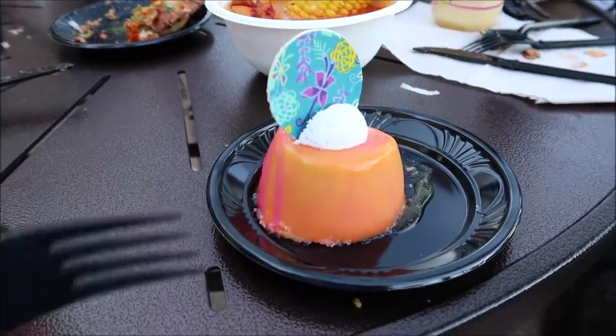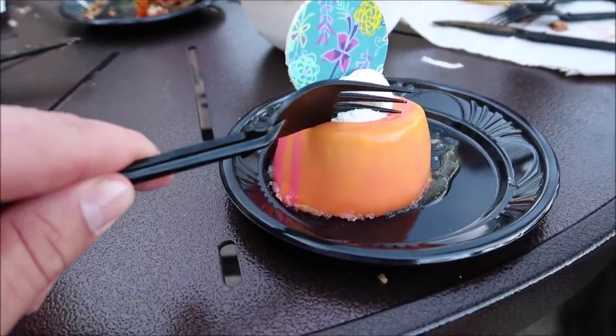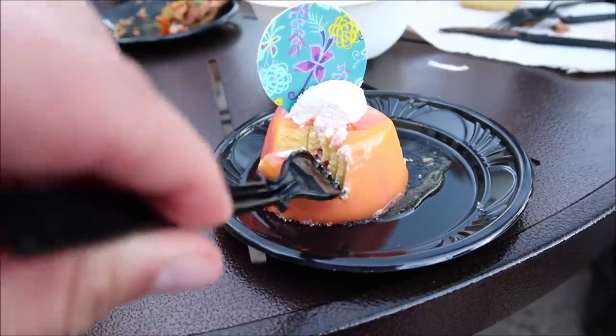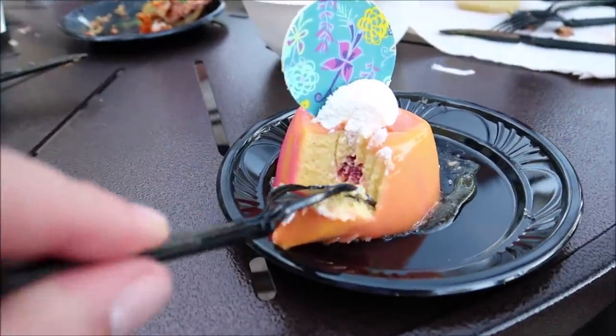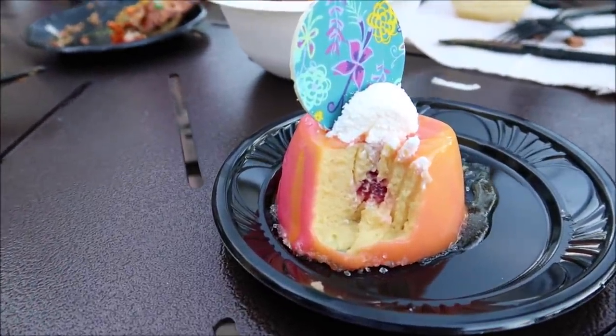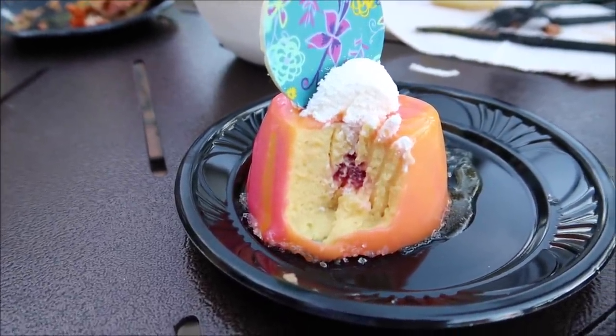Now we're gonna try the passion fruit mousse here. Gonna get a little bit of that on top. This looks so good and festive. Definitely good for the Festival of the Arts. Oh, what's in the center there? We just discovered it. I don't know. It's like a cherry or something red in the middle there. That must be the dragon fruit jam. So we didn't get a lot on this plate, but we'll try it eventually.